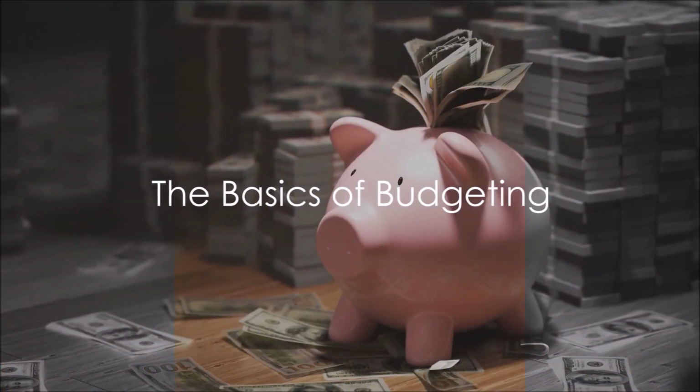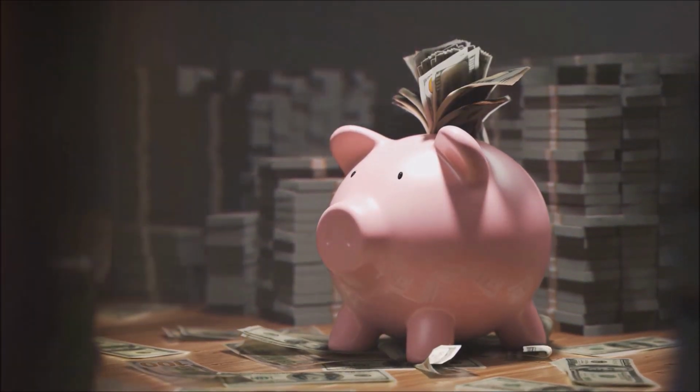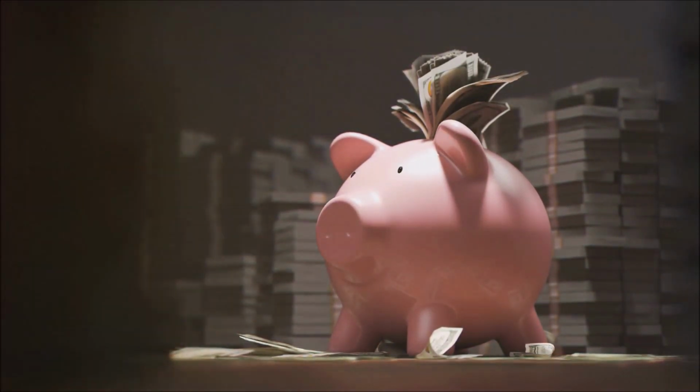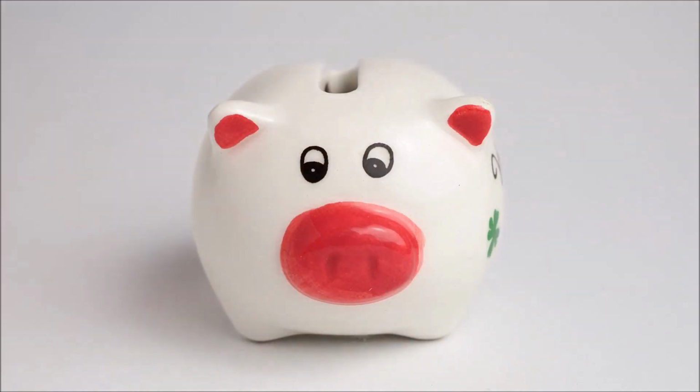First things first, let's understand what budgeting entails. At its core, budgeting is a simple concept. It's about knowing where your money is coming from and where it's going. Think of it as a map that guides your financial decisions, helping you navigate towards your goal. It's made up of four main components: income, fixed expenses, variable expenses, and saving. Now, let's break these down one at a time.